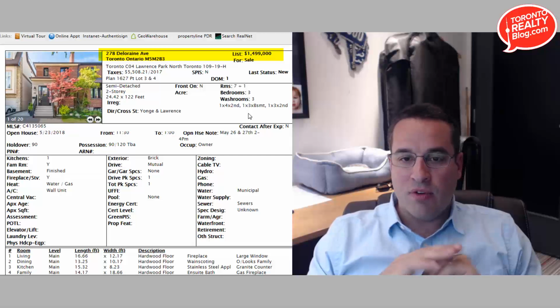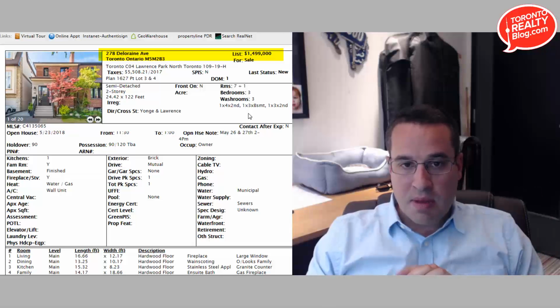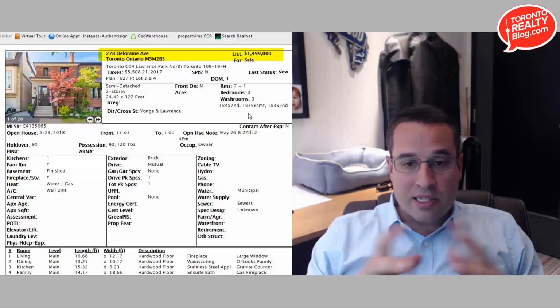So when I said earlier, are you going to buy a house and share a bathroom with your kids when they're 17? No, this has an ensuite to the master. You will almost never ever find that in this price range or this type of house. And then of course it has the main floor family room extension. So I think this house will do very well.